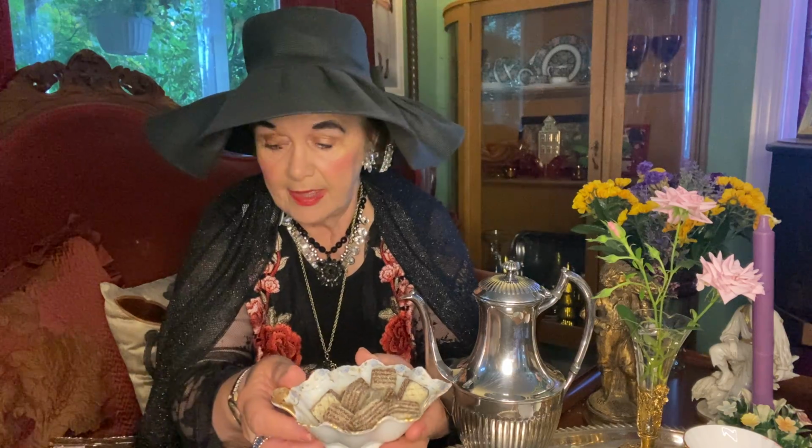And I put a very simple tea tray today. Very simple indeed. I have a nice small silver tea pitcher, and I have a special little treat, if you can see, and they are from Italy. And that's the country we're going to talk about today. These cookies are Caffè Bouvet, and they are made in Italy, imported, and they are very delicious.